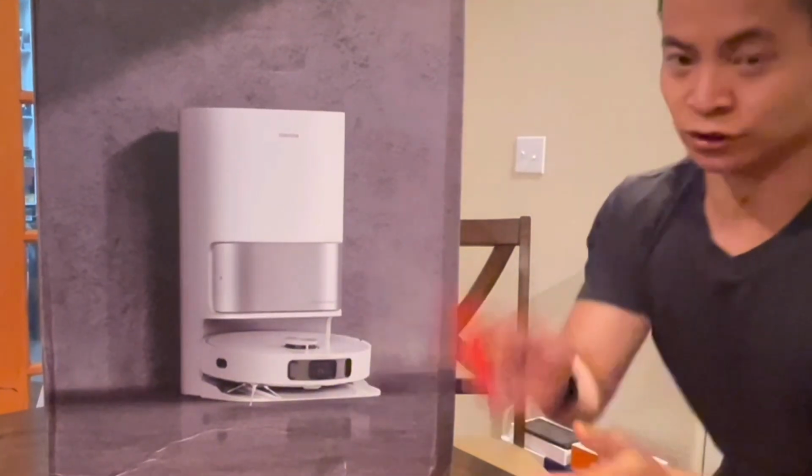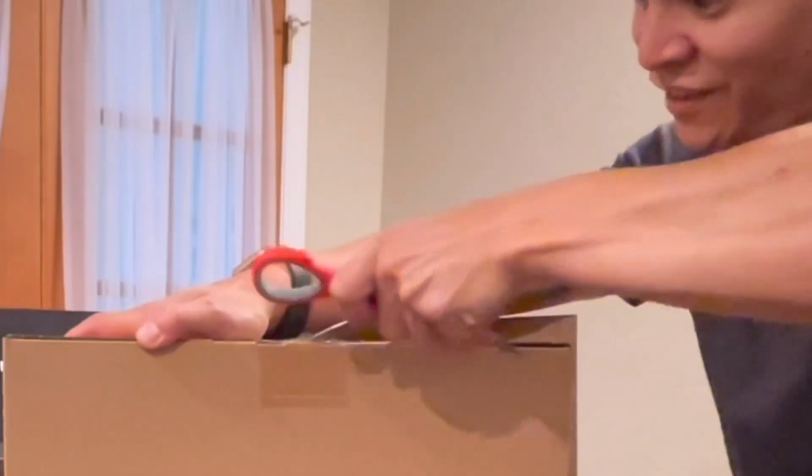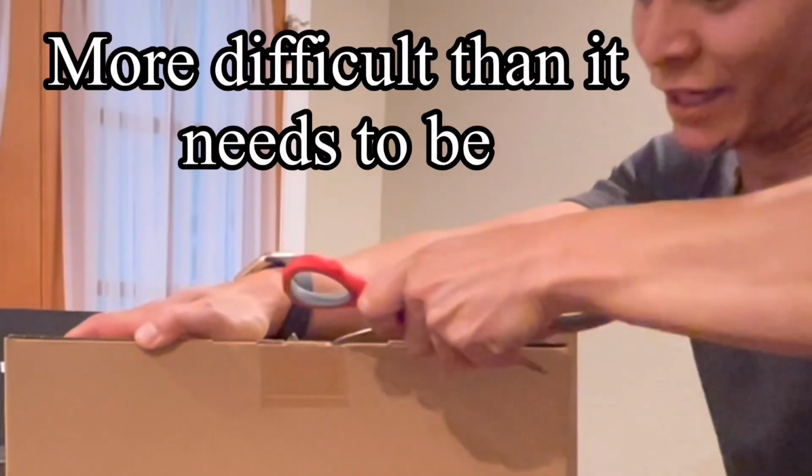Kids, don't play with scissors. Bad. Get an adult or something. Well, knocked over my plant. Oh, I just squished my plant. I don't know why they taped this. It's already in a box, so why do you need to tape it again?